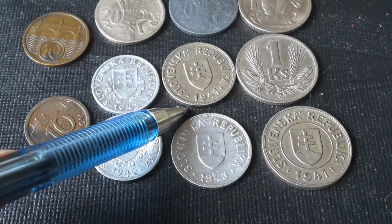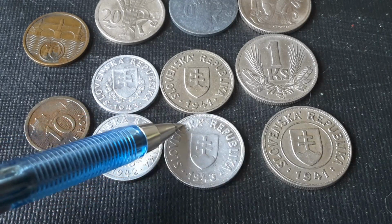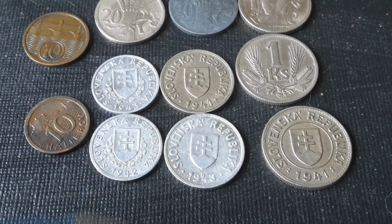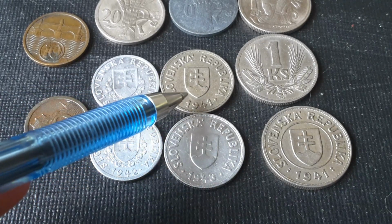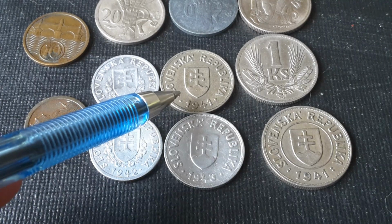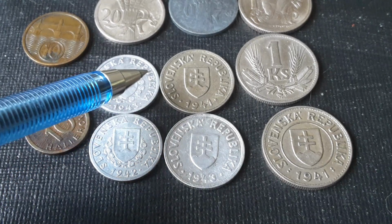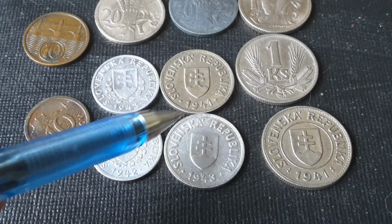Then we have the 41. This is the last year of the copper nickel coin, and it had a mintage of 8 million. The 1940 is rare, so if you can get a 1940 copper nickel coin, you're probably looking at a few hundred dollars for that coin. And these ones were demonetized in 1948.